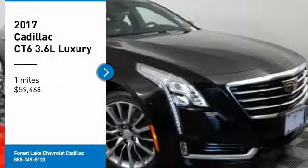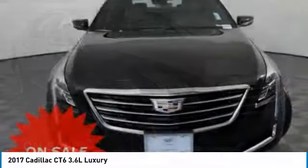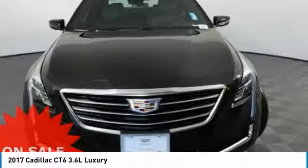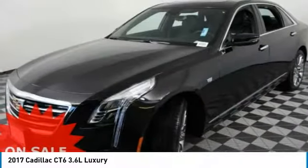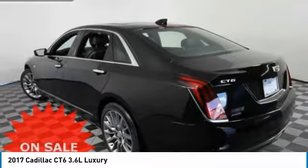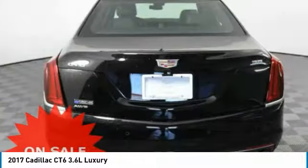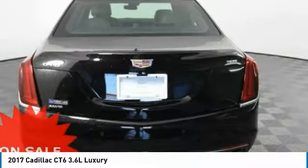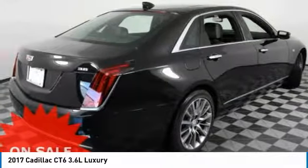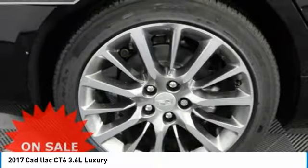Take a ride in the 2017 Cadillac CT6. Innovatively engineered and beautifully crafted, the CT6 combines advanced technology with breathtaking design. It is an entirely new, lightweight vehicle architecture for a superb driving experience that is agile, solid, and secure. And every journey delivers the utmost in comfort and convenience.